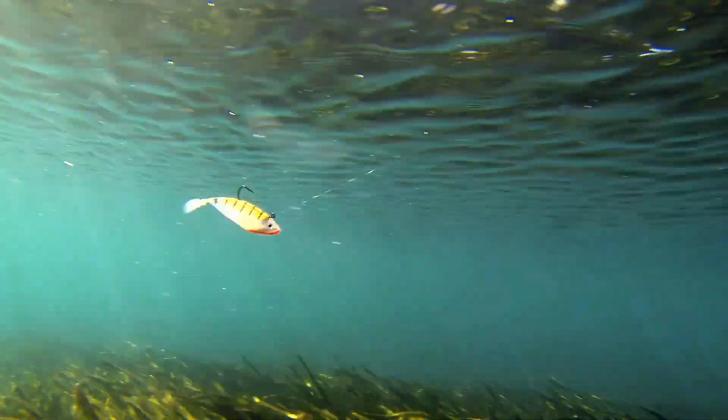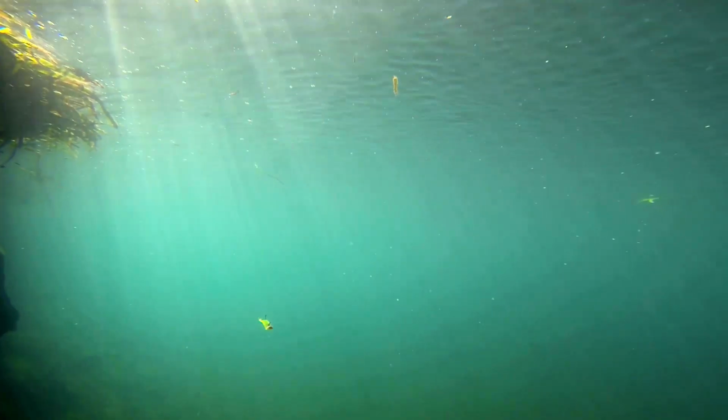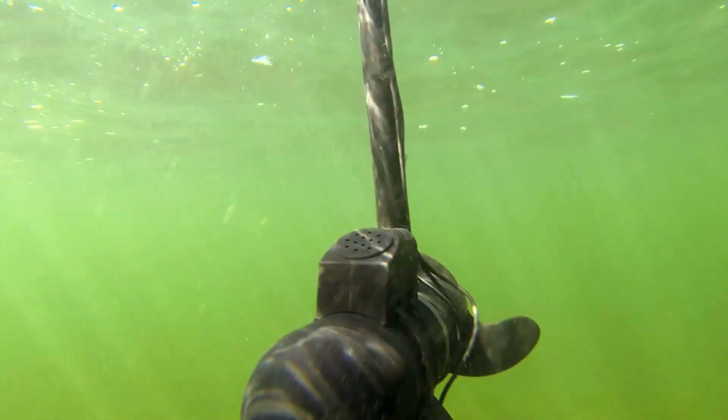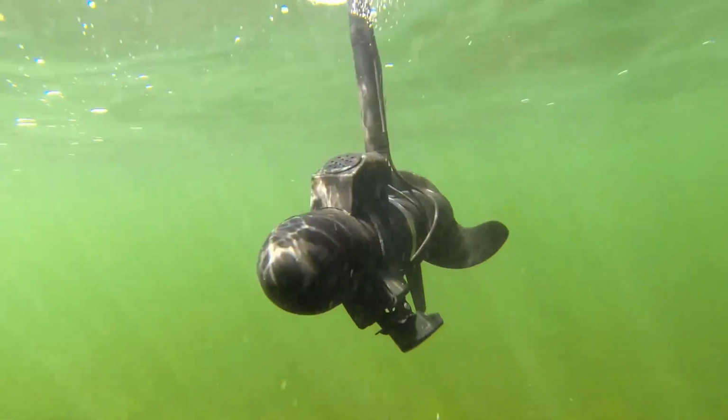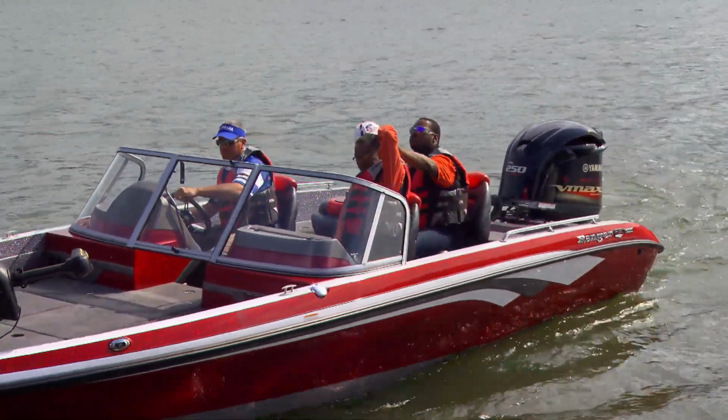Today on Cabela's Fisherman's Handbook, we're taking an extensive look into all the gear available to you that the fishing industry has to offer. From boats and motors to baits to the gear that will give you that little extra edge on the water. First thing you'll need to get out on the water is, well, a boat.